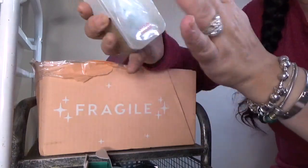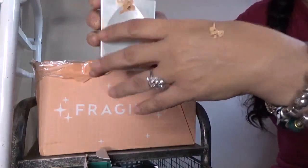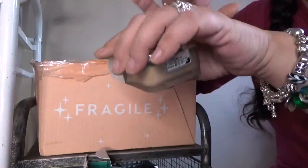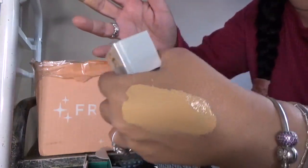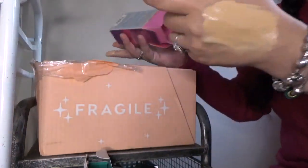I like the concept. You're supposed to put your beauty blender here. I never ever did that. I don't know how I feel about this. It is on the thick side, and I don't remember how this looked on my skin. Again, neutral on the label, but look at how yellow this is, for goodness sakes. I'm going to get rid of the box. I have no idea why I kept the box.